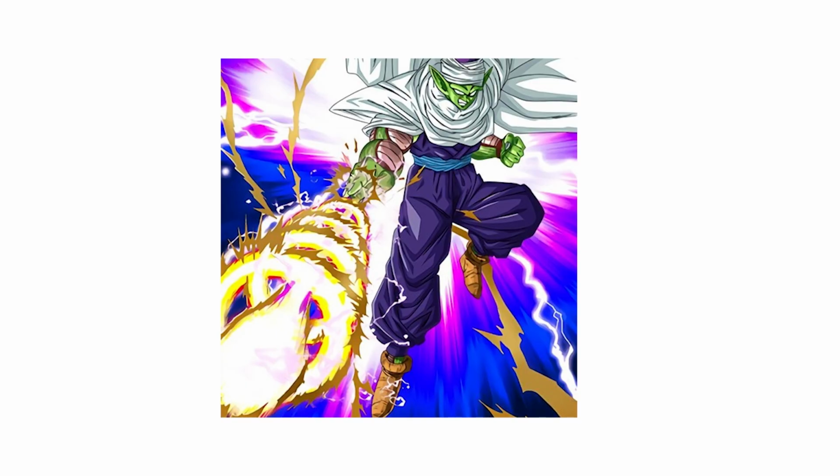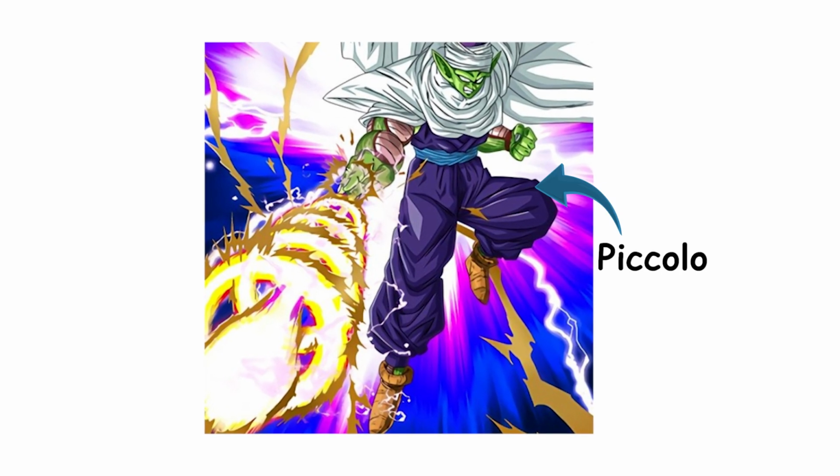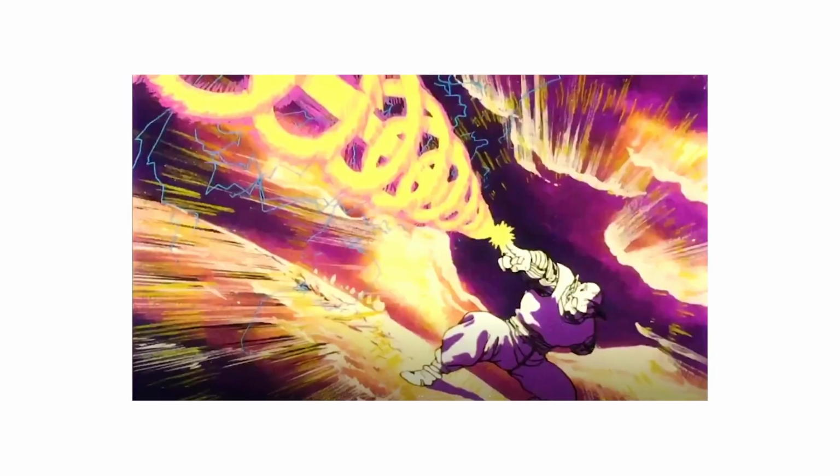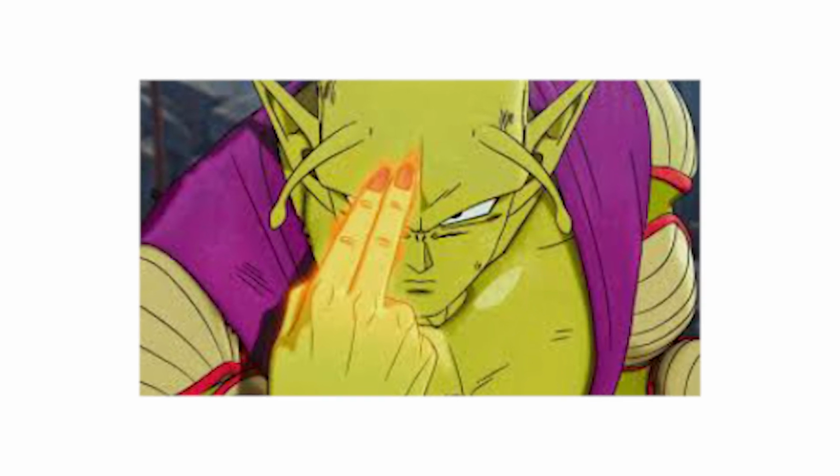Special Beam Cannon. The Special Beam Cannon is a super strong laser attack created by Piccolo, one of the main heroes in Dragon Ball. This attack is so powerful that it can destroy even the toughest enemies with just one hit. To use the Special Beam Cannon, Piccolo does a special thing with his hands.